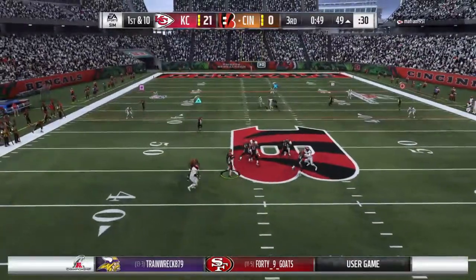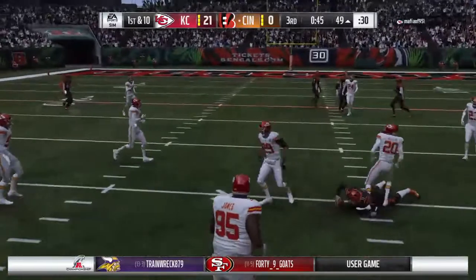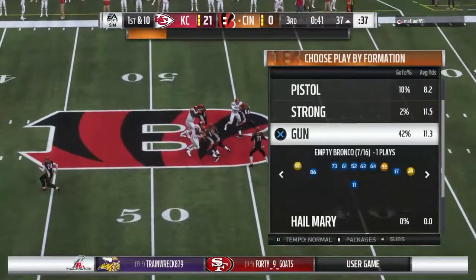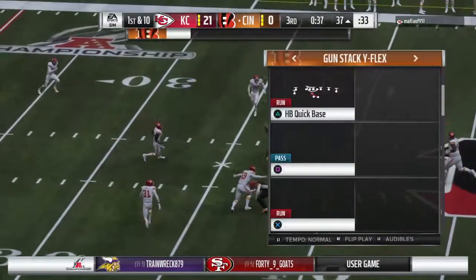Throwing on first is Wentz. Being chased out left, and he will avoid the contact as he slides to a stop. It's a gain of 13, and the Bengals have a first down. So the youngster is able to use the legs to pick up the first.